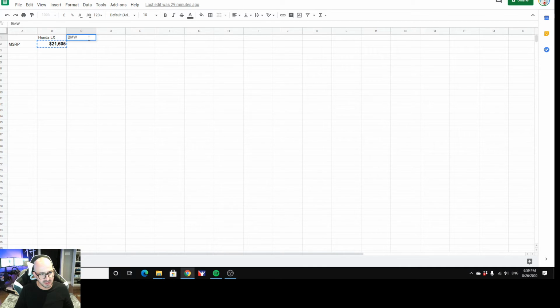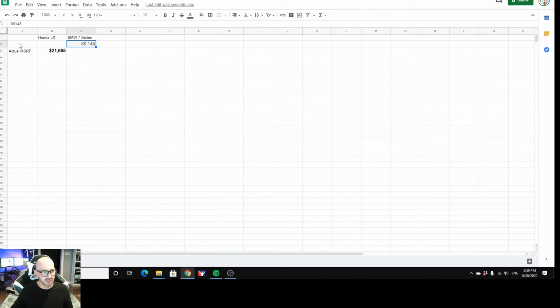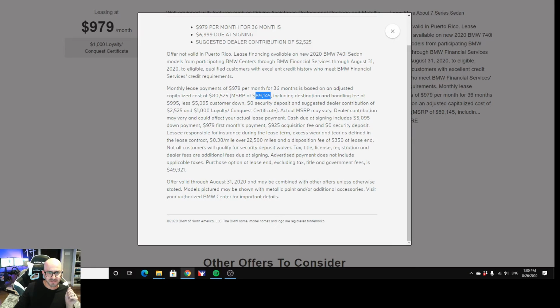I'll do the BMW 7 Series. I'm just going to put here MSRP, and I should spread it out. Do the actual MSRP, and this one will be deal MSRP. And what I want to do later is compare. I don't know why my Google Docs keeps changing to pounds, even though I live in Canada. I switch it every time. Anyways, what I want to do is see if I can actually buy a 7 Series for this price.